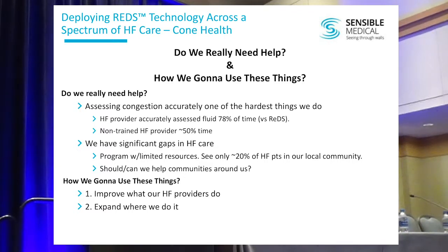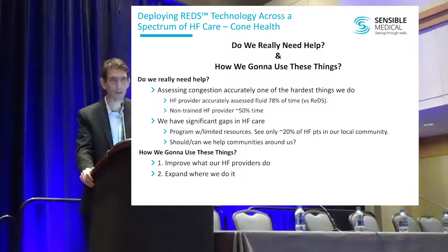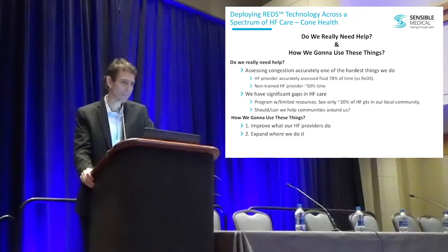So the first thing we did is we put it on 200 patients walking through the door. And we had our providers say, are they wet? Are they dry? What do you think? And the physicians and the mid-levels, the APPs, did really well, about 78% of the time. They said, yes, that patient is volume overloaded or not. So it's not perfect, but almost 80% of the time, we got it right.